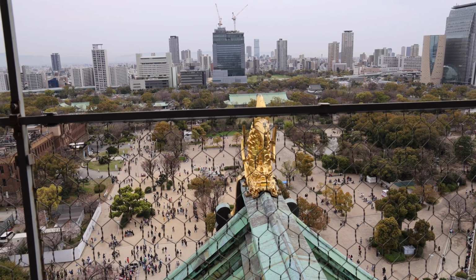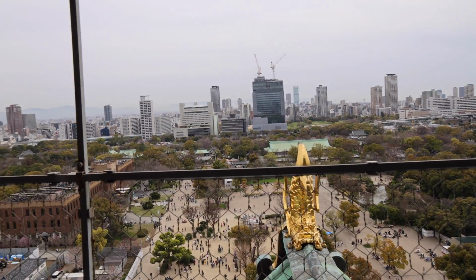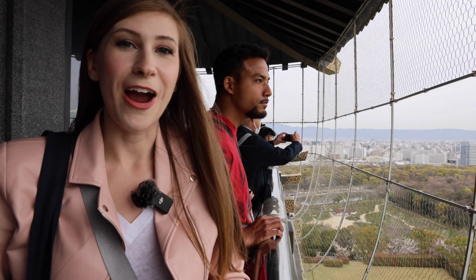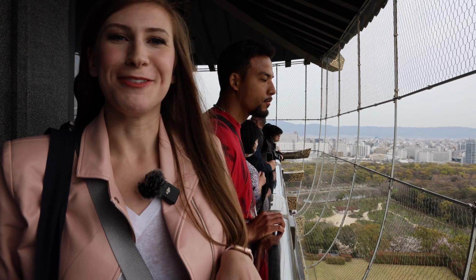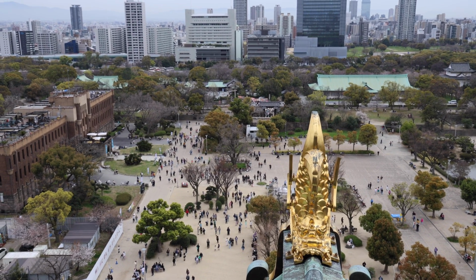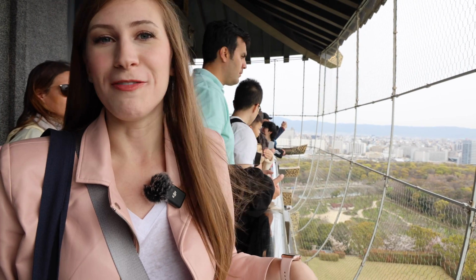So we made it to the tippy top. This is the 8th floor, and we are facing south. It is pretty hectic, crazy busy up here. Yes, if you do not like crowds or tight spaces, this might not be the place for you. I'm getting a little bit nervous up here, but the views are worth it. The fresh air feels so good. It's a little toasty inside. So it feels really good out here, and the views are beautiful. So it's a nice reward for all of our walking.